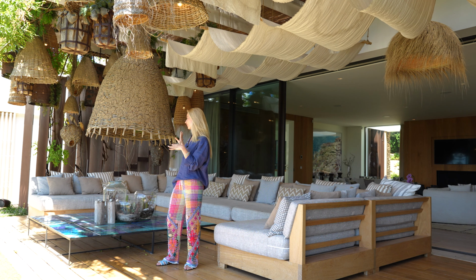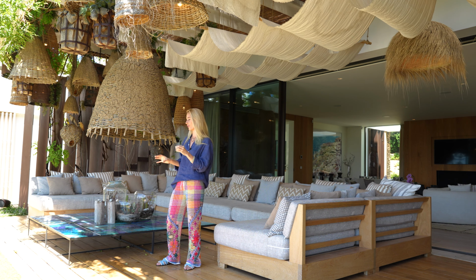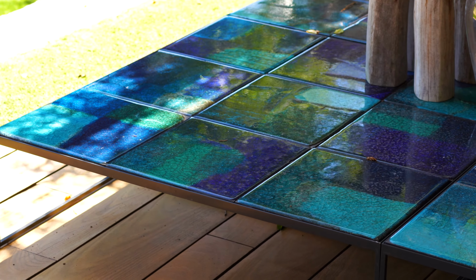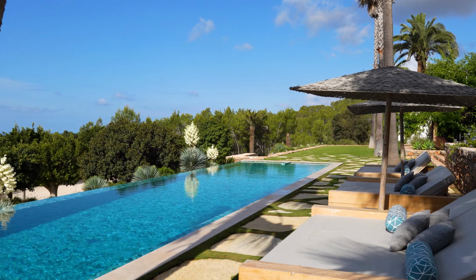And of course, if you're in Ibiza, you want to enjoy the outdoors as much as possible. So that's one of the things that this villa does really well. You've got plenty of different outside seating and chilling out areas. And I really like this one, which definitely feels like the heart of the home here. You've got this U-shaped sofa seating area behind me, and this incredibly beautiful turquoise tiled coffee table in the center here. It just adds a pop of color, and it also echoes the blue of the swimming pool, which is just in front of us.